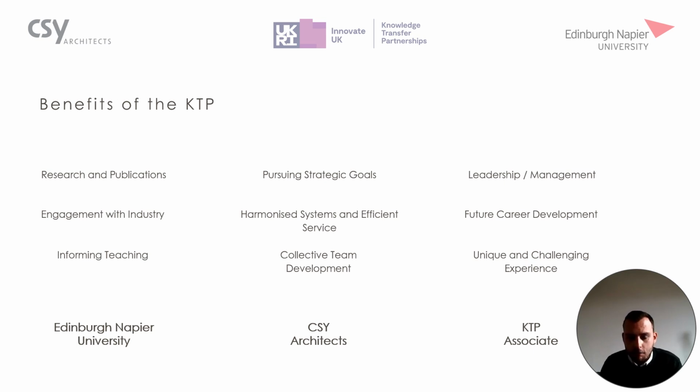CSY Architects, from their perspective, we're pursuing the strategic goals, which is fantastic. We're harmonising the systems and we're providing an efficient service now in comparison to when we first started, which is great. And also collective team development. Everyone is now involved in doing them in the office, which is fantastic, and it's also for their own development as well. They've got that experience under their belt, which is great.